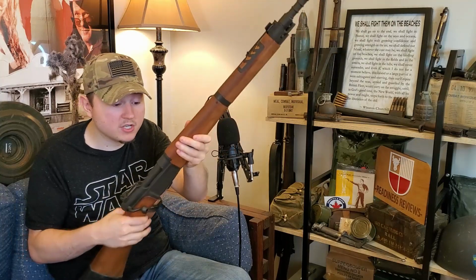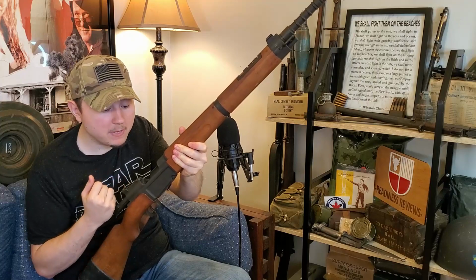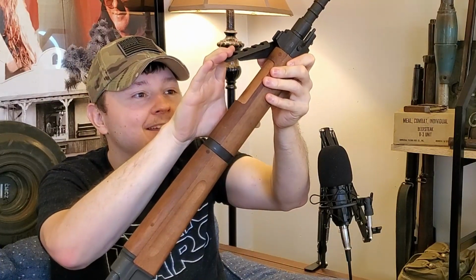It is essentially in perfect condition. The parkerizing is excellent. The bore is mirror bright. It is all numbers matching. Still has the original sling. The spike bayonet is included, and it has this awesome grenade launching hardware attached to it, and any rifle with a grenade launcher is super cool in my opinion.